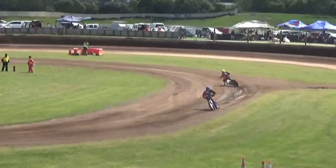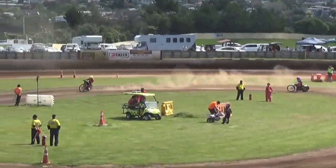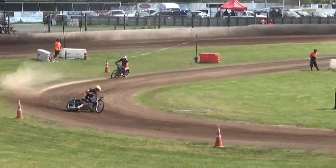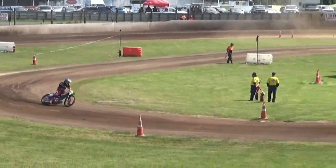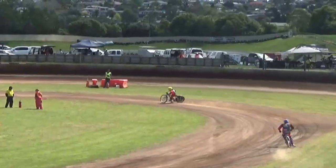Tyrone Figgis in third. Cody Chapman working this bike really hard. He comes back through. As you can see there, they're both sideways, Daniel Brett has the bike sideways, turning to use the throttle to do what you need to do with it.